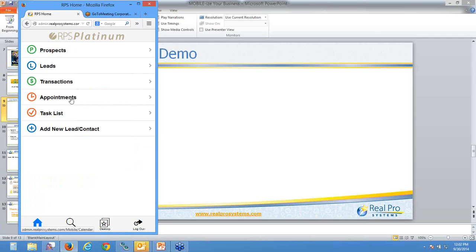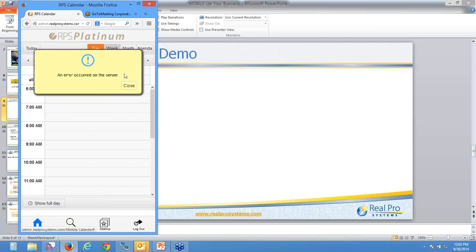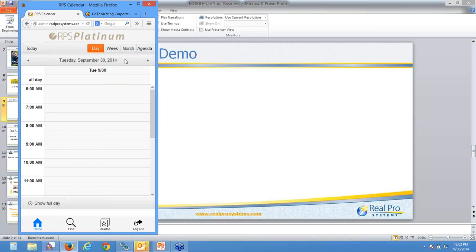Next thing I want to show you is the appointment section. This is really a full calendaring system that's built into the mobile app. So you'll actually see your entire calendar, and you can add events to that calendar. You could take a day view, which is the default: what's going on today? What's on my plate? You can take a week view, so you can see everything out for a week. You can also do a month view. So if I'm trying to make an appointment, I can see exactly what I have a month out.